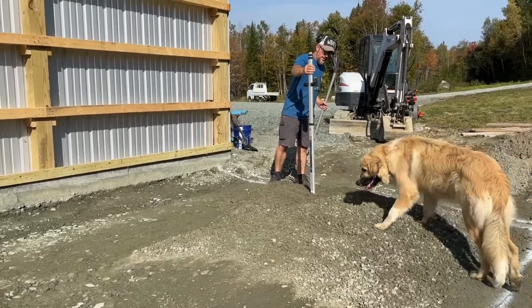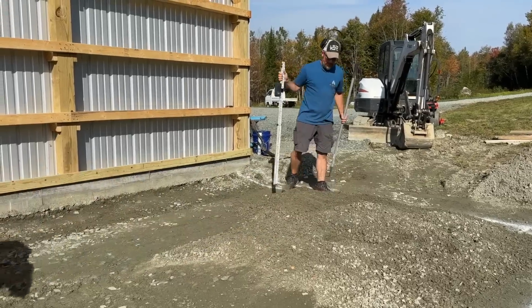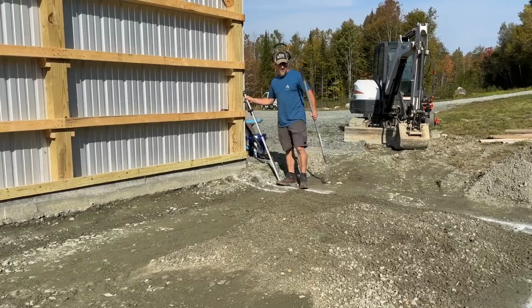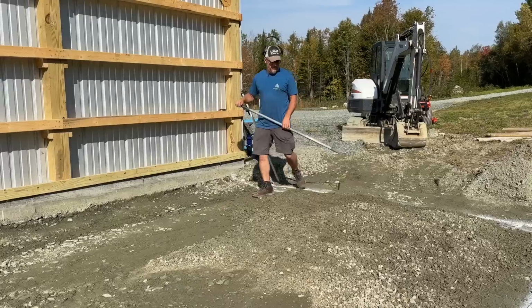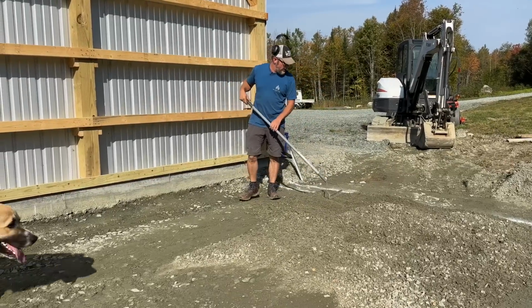Down a little bit, but not a ton. Right there. So yeah, I think compacting will definitely bring it to that. Compacting will bring it down that far. So if we do like that, that'll be perfect.